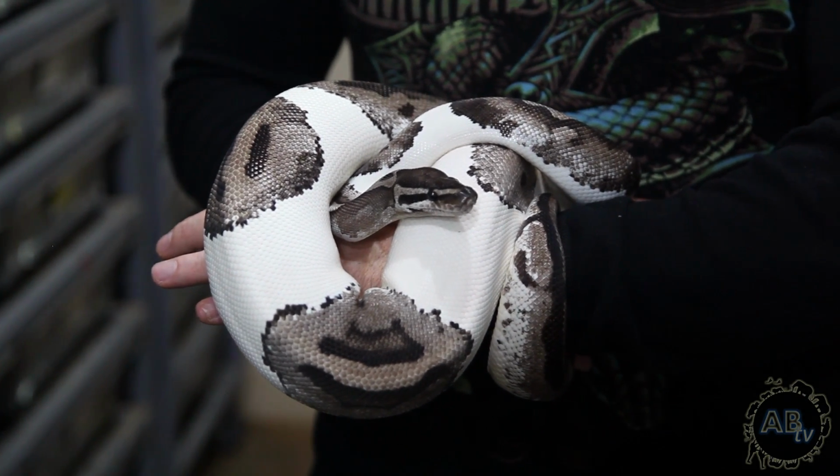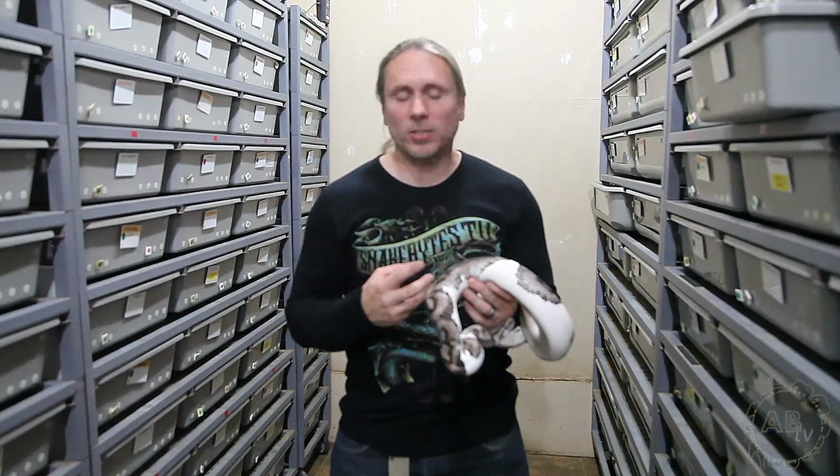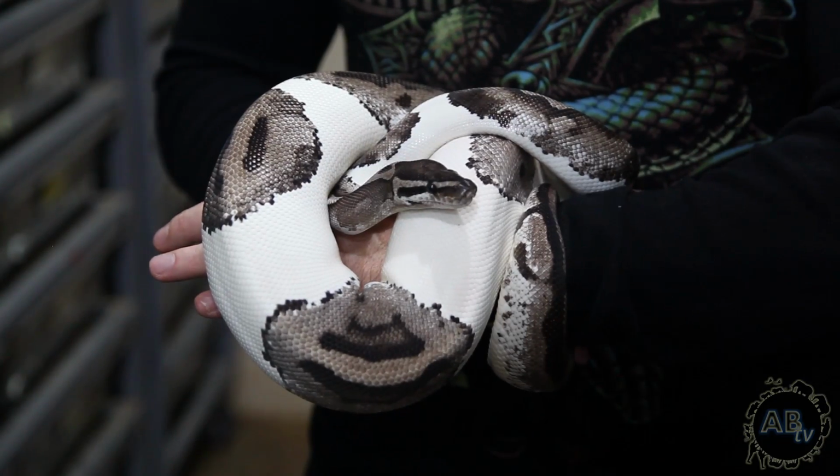Now it's an axanthic ball python. What gets a little tricky is that there's actually three types of axanthics out there. There's of course the Markus Jayne line, the VPI line, and the Snake Keeper line. Sadly, none of them are compatible. And with this animal, it has a really cool story.